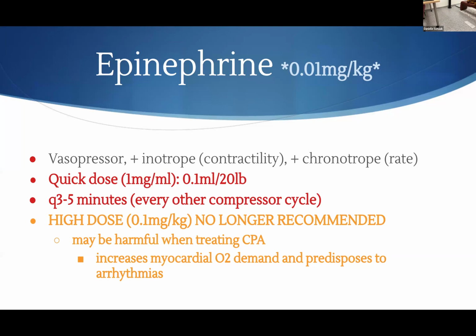The big thing, you'll notice the orange at the bottom that has changed as far as the 2024 RECOVER guidelines go, is that we are no longer using high dose epinephrine. We have found that it doesn't correlate with a higher likelihood of return of spontaneous circulation. And it certainly can be harmful when we're treating cardiopulmonary arrest because of the increased oxygen demand on the heart, and ultimately that can predispose patients to arrhythmias. So again, no longer are we using high dose epinephrine per RECOVER in our codes.